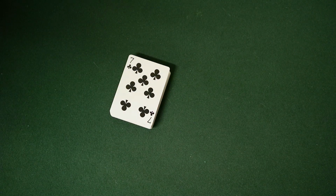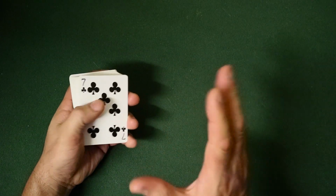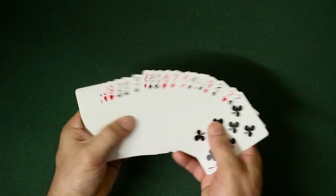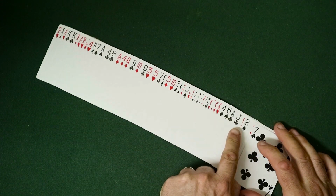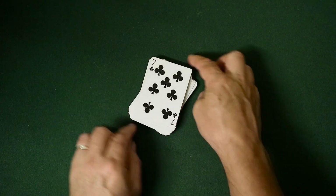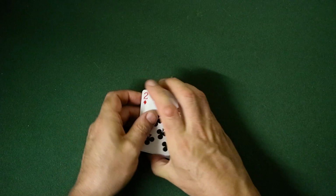Now for those people who are new to magic, that are not familiar with those terms, then what are these decks? Well, let me show you. When I spread this pack, you'll see that they're just a regular deck, 52 cards, and that's because there are 52 cards there. But watch what happens with this deck if I turn it end for end and spread it again.